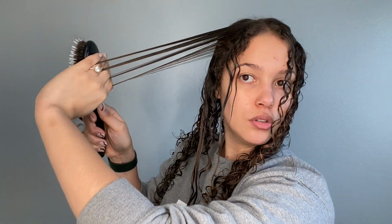Roll, so you're still using the hard side of the brush. Follow through with fingers, pinched, and pull.